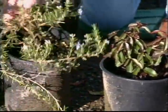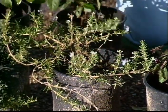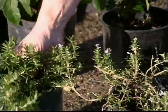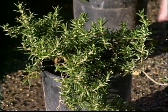Here's another one. This is a rosemary. This is in bloom now, but keep in mind one thing, that this other one is going to bloom as well. And look at that plant and look at this plant. Same cost, and yet you've got a much bushier plant, one that's much more dense in foliage and a lot better too.